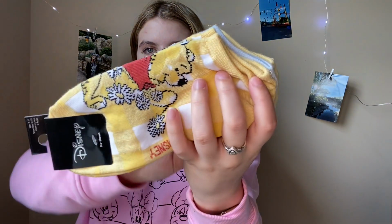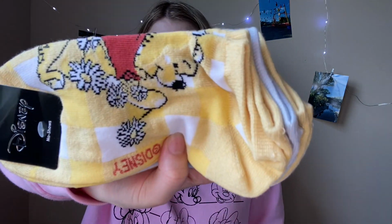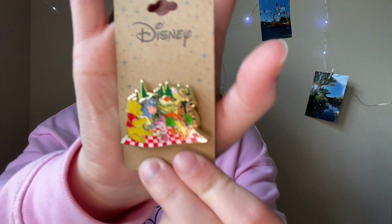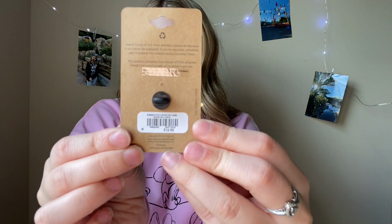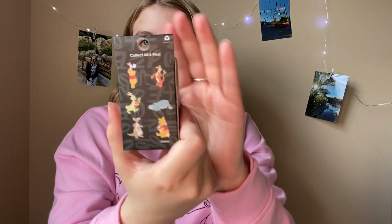The next couple of things I got from Box Lunch, and it is these Winnie the Pooh socks. I had some lunch money, so I had like the 15 off of 30. So I think I spent like $24 at Box Lunch. So here are these. These were $14.90. I also got this Winnie the Pooh pin, which is so pretty. And they're having a little picnic, and it's so cute. This was originally $12.90. And the next thing I got is a Loungefly blind box. And this is just like the Winnie the Pooh collection. And again, I'll be opening these in a separate video.